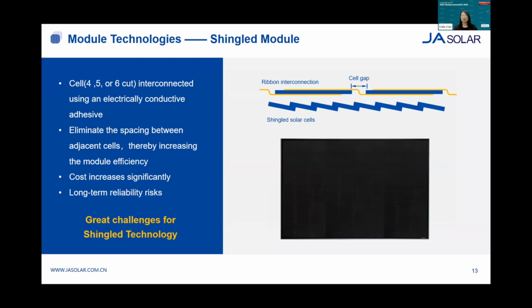Besides the main technologies, I would also like to talk about the high-density technologies, because high density is an important development direction for module. The first one is shingle module. Here, solar cells are cut into 4 to 6 strips and interconnected using an electrically conductive adhesive. As can be seen from the picture on the right, the spacing between the adjacent cells is eliminated, and so more solar cells can be crammed into one module, thereby increasing the module power and efficiency.